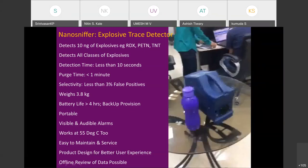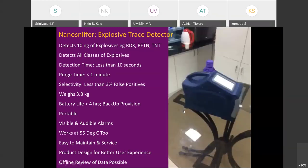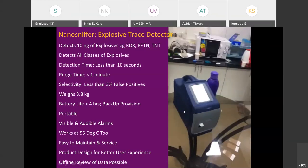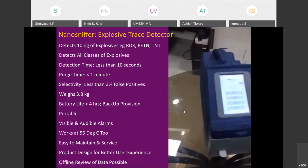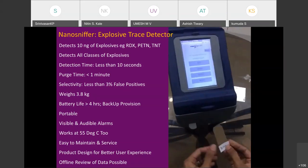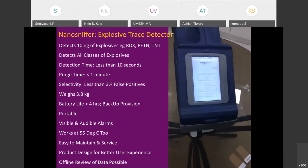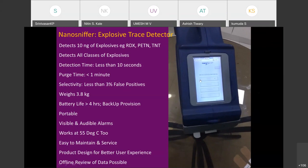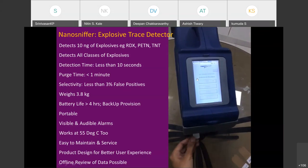And first go around it. So now what the operator is going to do is she is going to insert a swab, which is a blank swab, so it does not have any explosive on it, and she will run the device. So in about 8 seconds, a message will flash here saying traces not detected. You can see the message that has come.